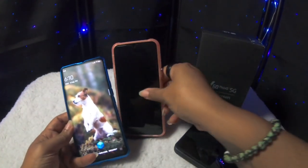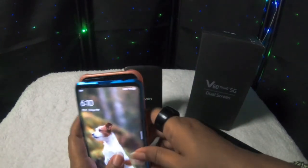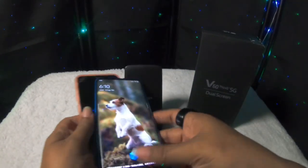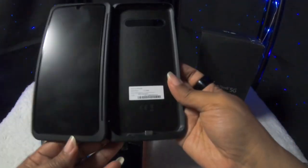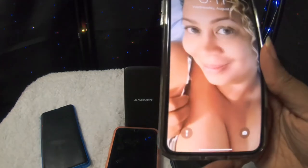And when I take these two, they're basically the same size. So I'm not missing any real estate screen-wise. Actually, I'm gaining real estate because when you take this and you have the dual screen, it's like having a tablet, really. The other device I use, the iPhone 11 Pro Max.